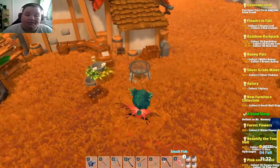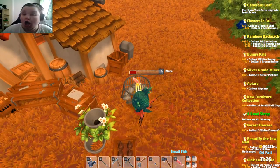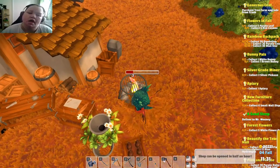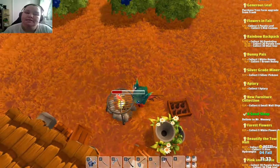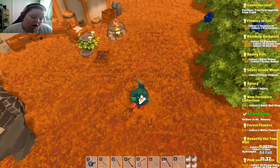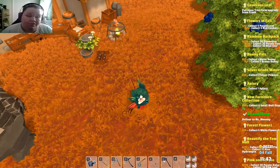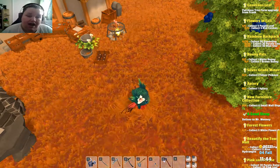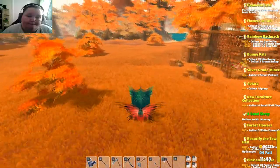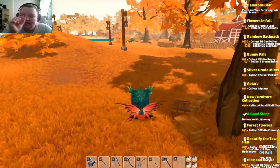It's that easy. The reason I didn't know how to do that is because I tried to put the fire and the grill together myself. You don't do that. There's a whole thing where you craft the actual full campfire, and the full campfire actually gives you what you need to do it. So we kind of mucked up on that one. Teeny tiny bit.